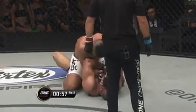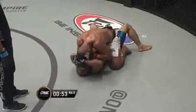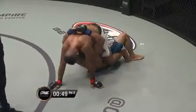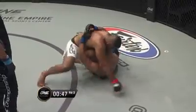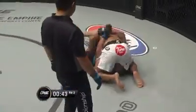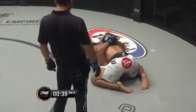Wrist control there from Tani, still in full mount. Very, very long time for Sharif Muhammad to have been mounted here, Mitch. Yeah, the ground control from Tani is the story of this fight, and I'm sure it's going to weigh very heavily in the judge's eyes. Oh, knee between the eyes from Tani. That's going to leave a mark.